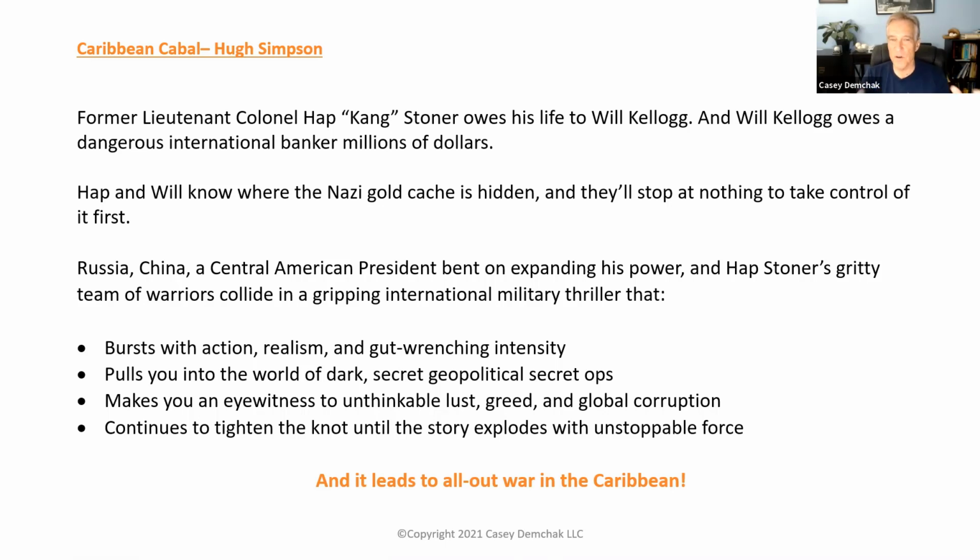In this case, we're letting the reader know we're going to pull you into the action. You're going to experience being in this all-out war in the Caribbean. And again, we start with action words to make the bullets come off the page a little bit more. We make them very sharp and concise. We start with these action words: bursts, pulls, makes, continues, to tighten the knot. We use different words here, but again, we keep them sharp and concise.